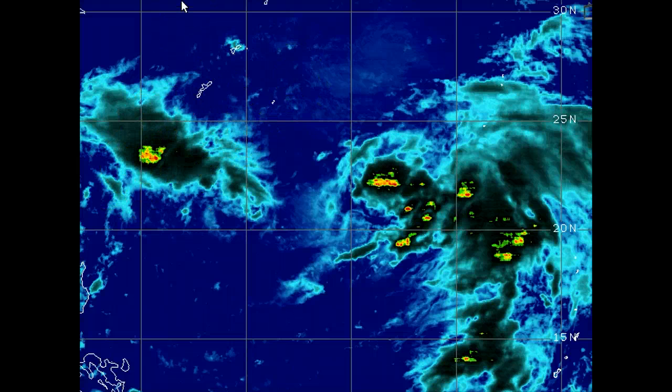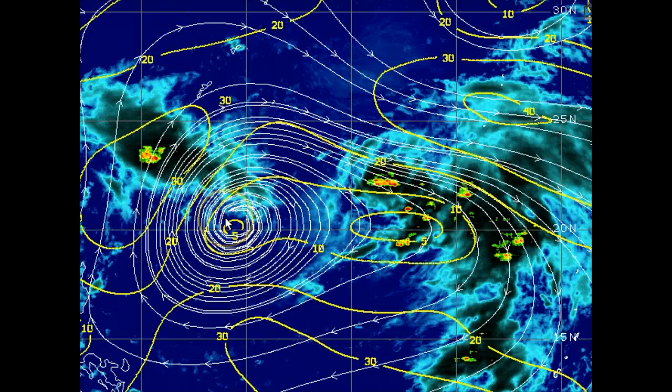Actually, if you pull up the shear analysis here you can get a feel for that shear, and just noting about 30 knots of wind shear located over this area of convection off towards the west. Over top of this system you are seeing about 5 to 10 knots of wind shear, and that is allowing it to develop, especially along the southeastern periphery here.